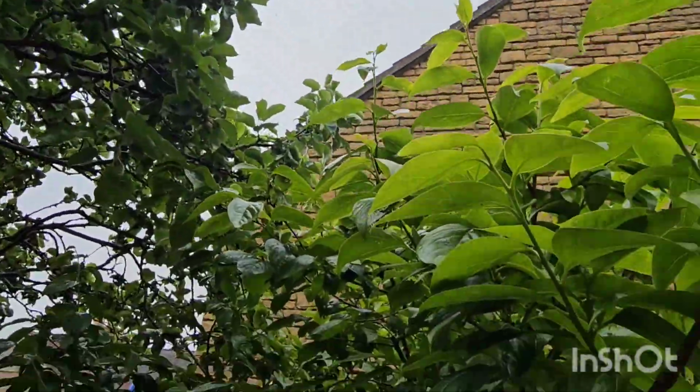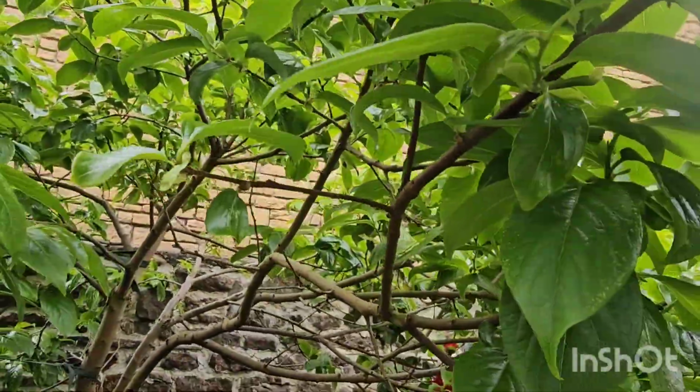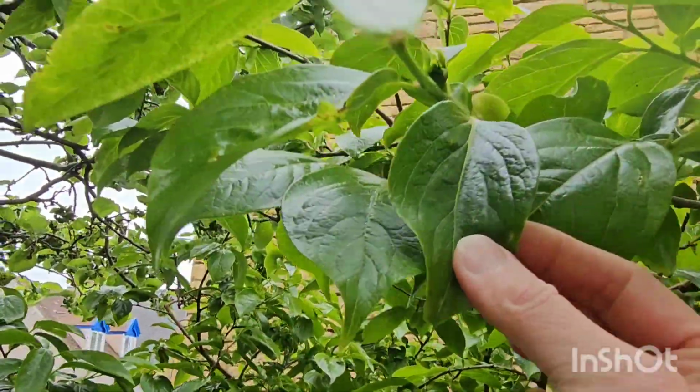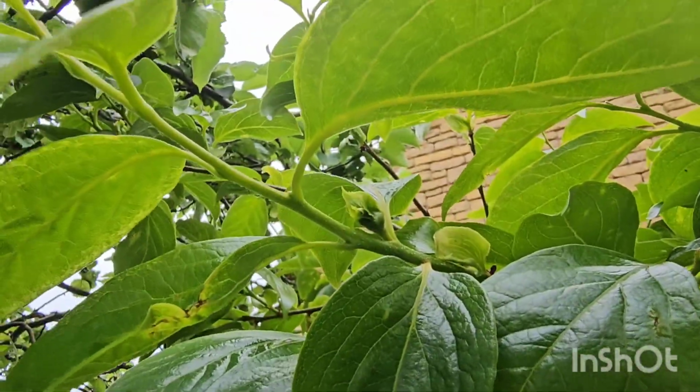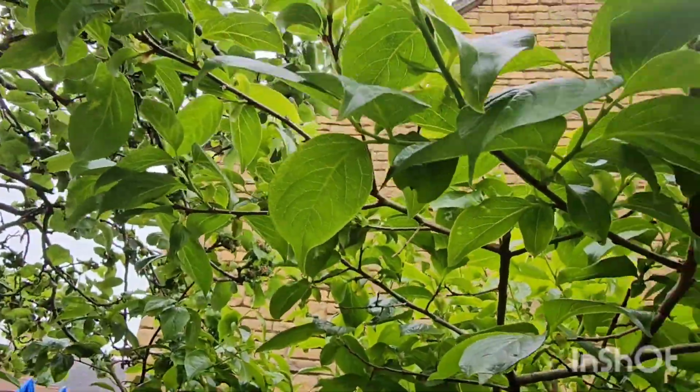And here we have my persimmon. And it had lots and lots and lots of flower buds on it earlier this year, but they have slowly dropped, leaving just a few, which are looking super promising. And I really hope they open soon. I'm checking them every day, to be honest.